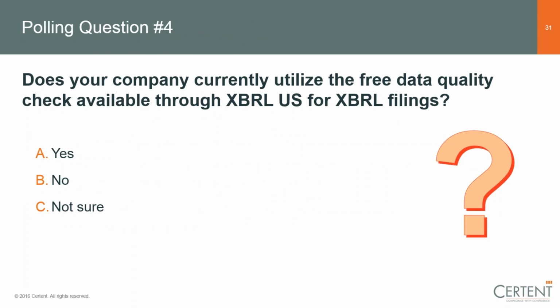All right, and now on to our final polling question. Does your company currently utilize the free data quality check available through XBRL US for XBRL filings? A yes, B no, or C not sure?